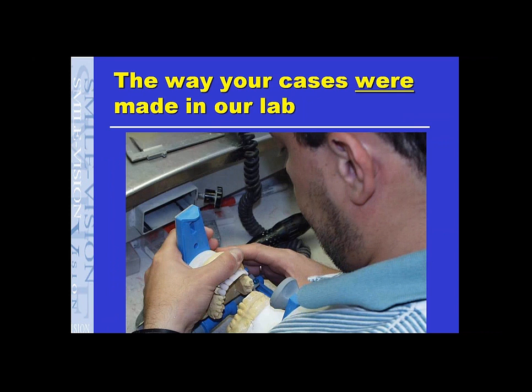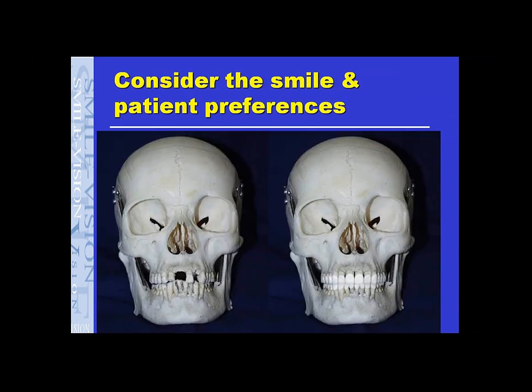This is the way we used to do cases in our laboratory at Smile-Viison, and you can see here the ceramist is making decisions about the case as he's working, except he's missing a little bit. He has no lips, he has no facial features, he has no input from the patient, he has very, very little to work with. Just teeth and his imagination about how it should be. Please don't go along these lines. That's not a good way.